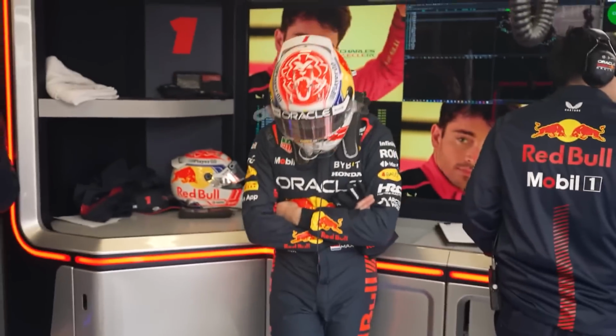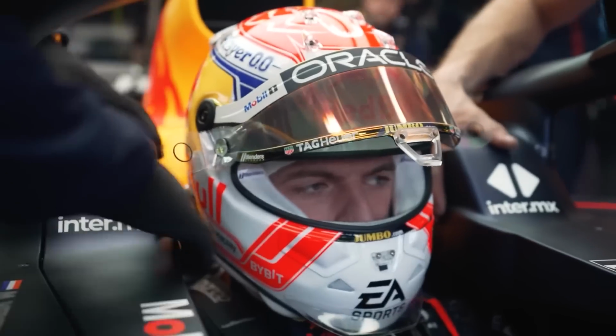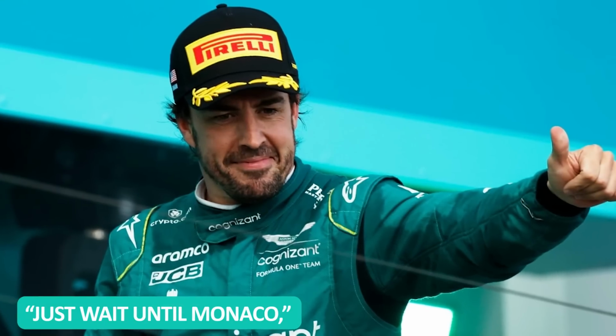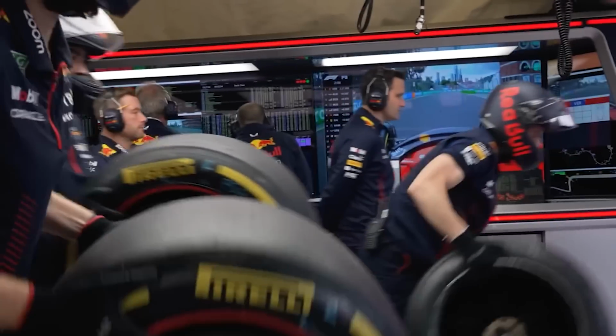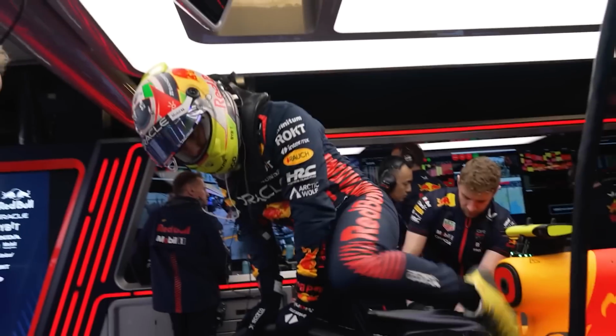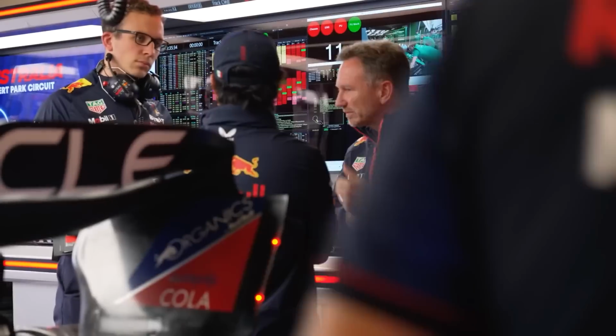No surprise there. This year though, I think it'll be another team challenging Red Bull in qualifying. Fernando Alonso has let it slip once in conversation already this year. "Just wait until Monaco," he said to the Red Bull drivers with a smile in a green room. Just how seriously he rates his chances there is difficult to know, but of all the tracks on the calendar, this is the one where the thus far dominant Red Bull might be exposed.